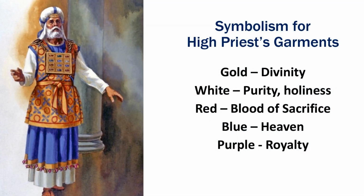Now, just to go over again some of the symbolism and what it stands for, gold stands for divinity. White stands for purity and holiness. Red stands for the blood of sacrifice. Blue stands for heaven. Purple for royalty. So if you need to jot those down, just rewind the video here and write those down, because it'll help you understand all these things that are interwoven. It's meant to show that this is a package deal. It all goes together. You don't just have one or the other. It all goes together.